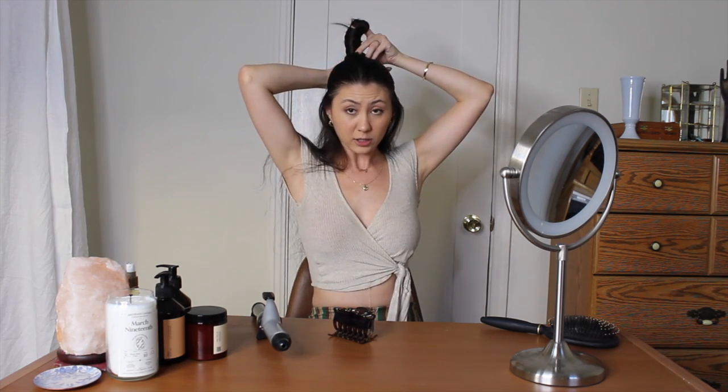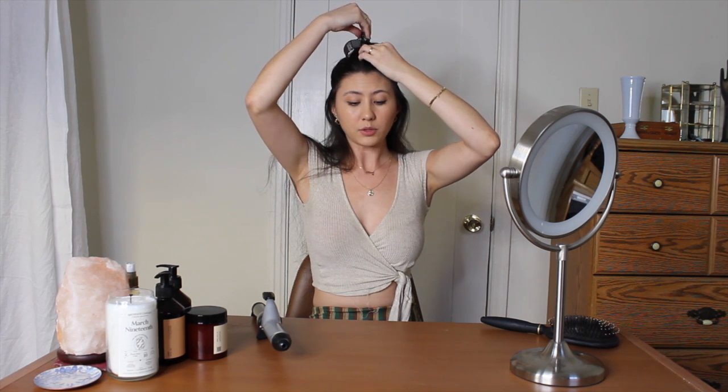I don't curl my hair. I actually don't put any heat on my hair unless I'm doing a video or I'm doing a shoot. Most of the time I do like to leave my hair natural, or I'll put it in like a bun, or I'll braid my hair the night before so it has like some natural wavy texture, but I don't like putting heat on my hair too often because, you know, it does cause a lot of damage.